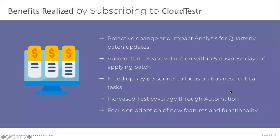So what are the benefits that this customer has realized by leveraging automation? One is, proactively they're getting impact analysis of the updates that are coming in. They don't have to go read the release notes, understand what is coming in the release notes, and then figure out what to test and what not. All that is automatically done, and an impact analysis report is generated so that they can just know what is changing, so that they can be prepared to understand the changes.